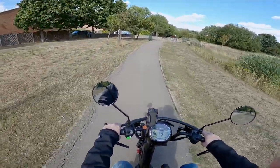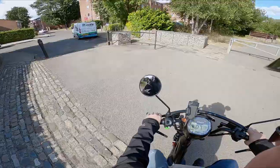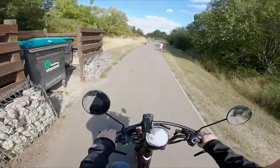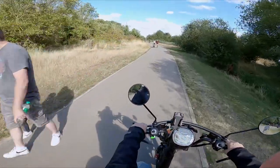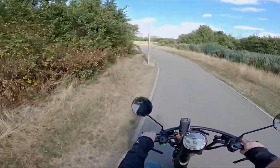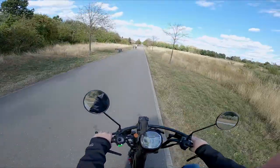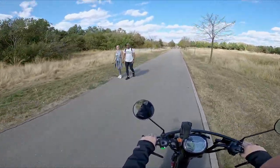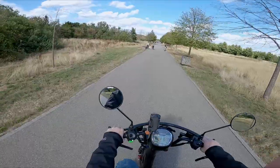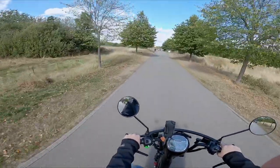Yeah, this really does pick up really quick from 0 to 15. So it's going to be easy through these gaps. Share the path. A little cyclist coming. Okay, here we go. Okay, 16, I've got to wait. Pull it over. Okay, giving me some funny looks.